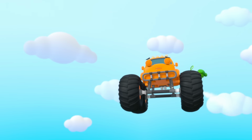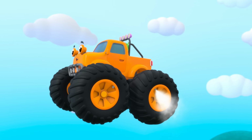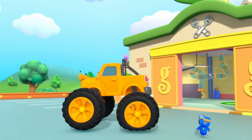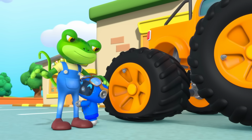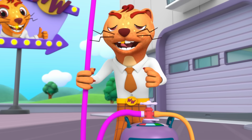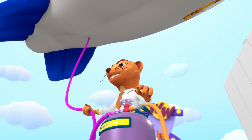That's it, Max! Time for the garage! There you go, Max. Good as new. I'll show that gecko once my advertising balloon is ready.